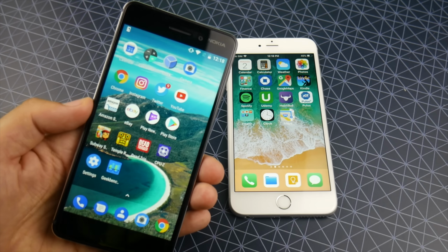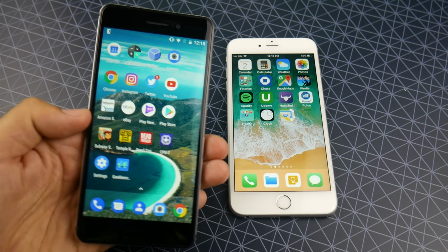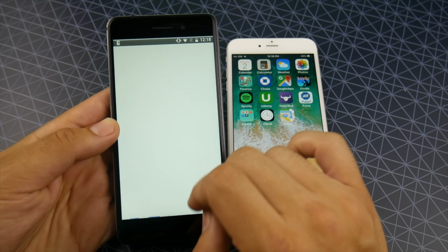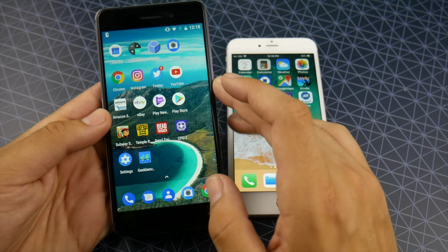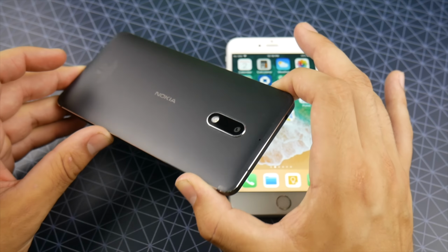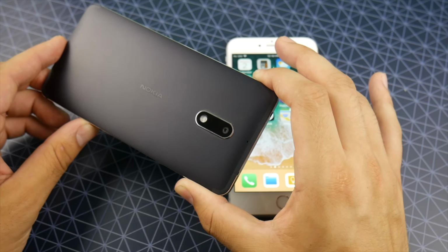Now, I know that with the Nokia 6 we've got to talk a little bit more about performance. It's not the quickest phone in the world. The Moto G5 Plus comes with a 625, but in my opinion it doesn't come with better hardware. I think the Nokia 6 feels like the premium phone at that price point. So keep that in mind as well.